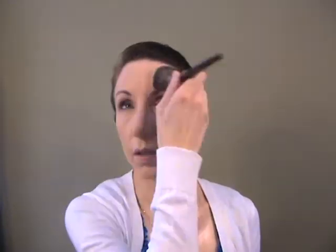I feel like if you have oily skin, this feels very soothing and mattifying. I mean, it's not super matte, but it just feels good. I'm sure you know what I mean, but it makes you feel less oily. I tend to have oily skin in the summer especially.